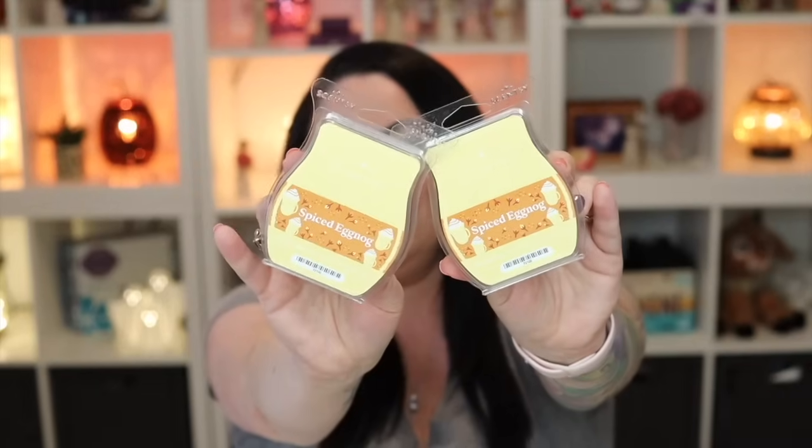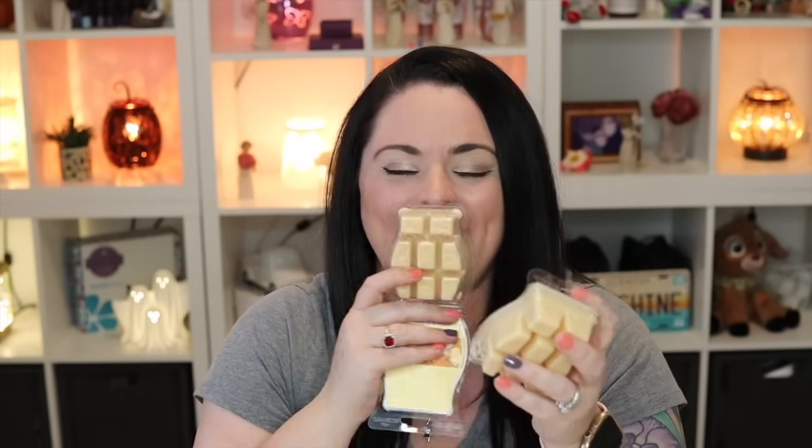We have 2 bars of spiced eggnog. One of the best eggnog scents in my opinion. It is so good, and it reeks of the holidays. But I love it. I think it's just the perfect creamy spiced eggnog scent that there is. So spiced eggnog, got 2 bars there.